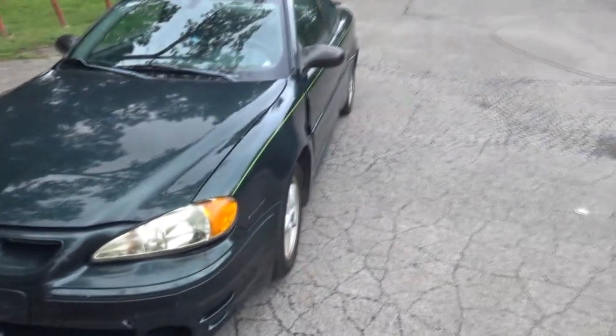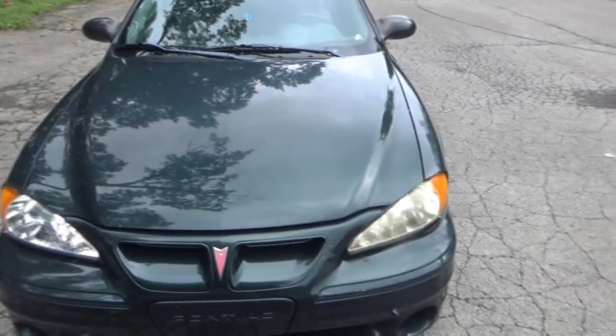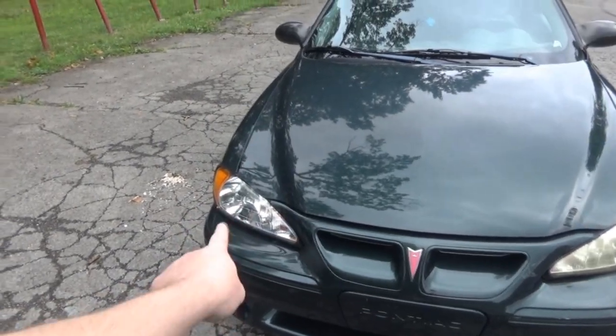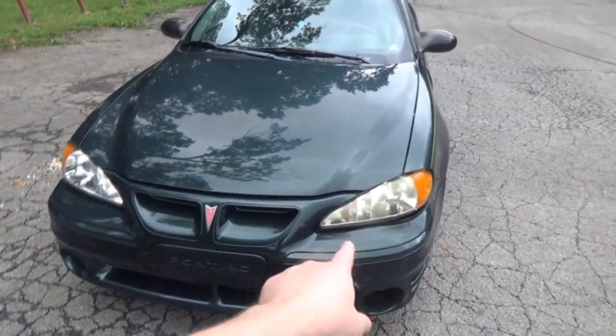So I'm debating whether or not I want to order another one from Rock Auto. The price of them actually went up, I think, since I purchased this one, and I think I bought that one in 2021, if I'm not mistaken.